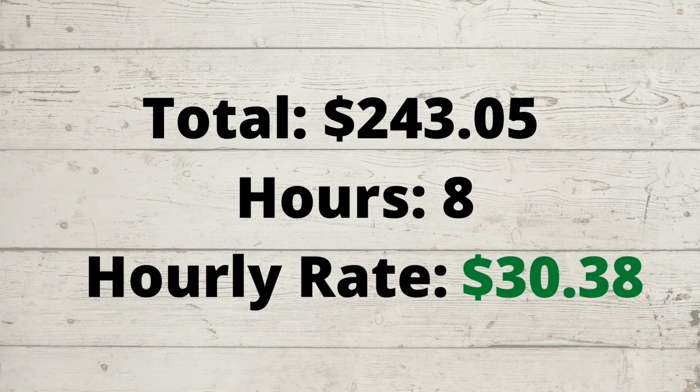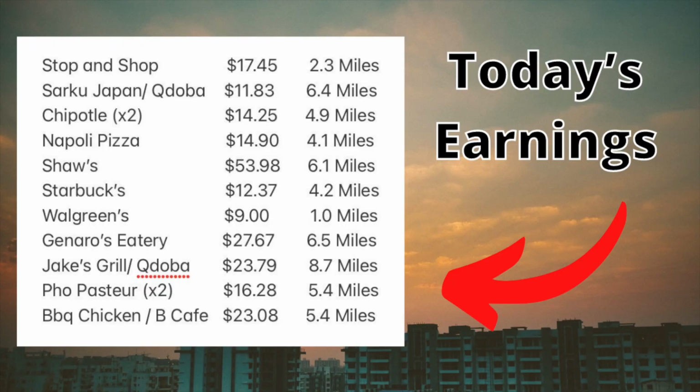So we made a total of $243.05 in 8 hours for an hourly rate of $30.38. Extremely good. So here are the orders that we did today. The best one that we did is by far the Uber Eats Shop and Deliver, $53.98 for 6.1 miles. That's like $9 per mile.